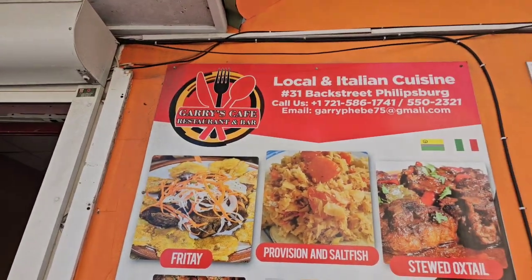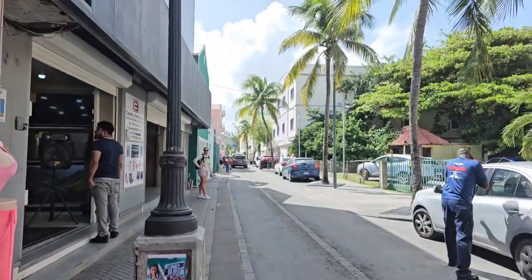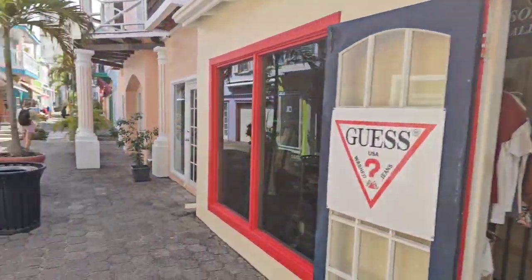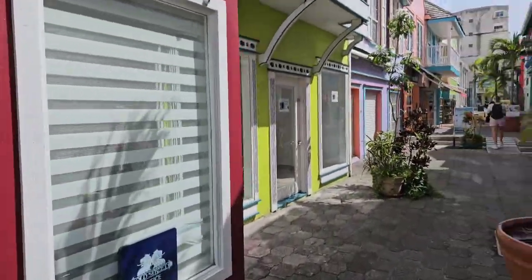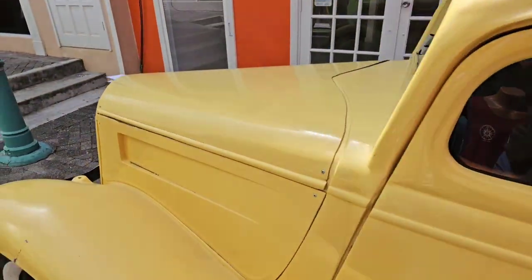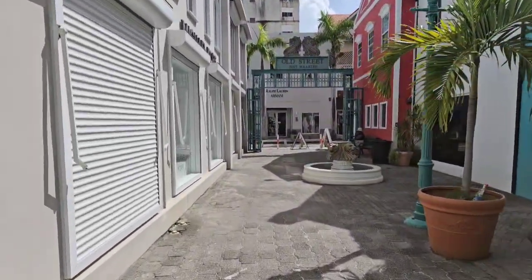Some local places. You know, that local lasagna. Then we came out here on Old Street, St. Maarten. It's a cute little shopping and offices. And then my ride right here. And the other end of Old Street.